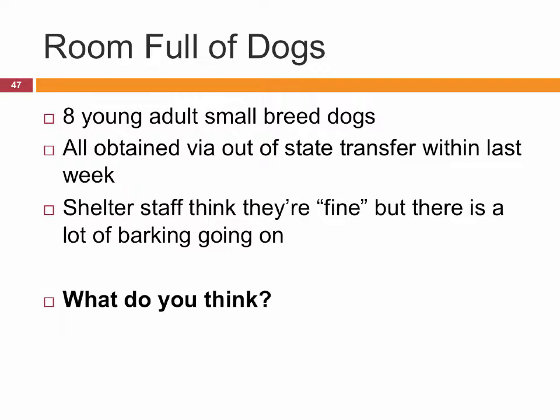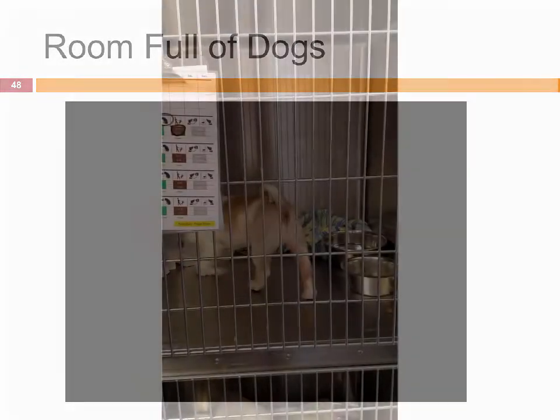Okay, so this is another group that we got, eight young small adult dogs that came from an out-of-state transfer. We think they might have come from some type of hoarding situation, but we didn't have all the details. And the shelter staff, this is one that we caught on our walkthrough, said, they're fine. They just bark a lot. So I'm going to show you a video. I'm going to ask you if you think they're fine. Watch the body language.